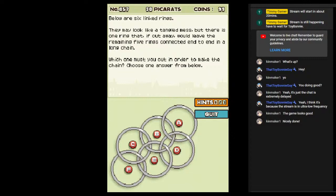Can you repeat the question? Sure. Alright, so we have 6 rings. They are linked together. We want to cut one of these rings so that we have 5 rings that are connected end to end, kind of like a chain. So in order to make 5 rings connect together like a chain, we need to cut one of them in order to make it happen.